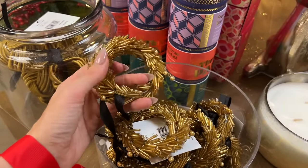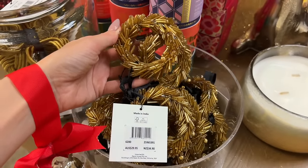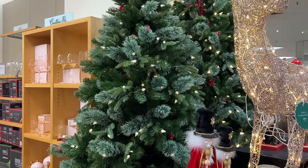These are really cute. They are napkin holders. So you get a set of four for $30. They've got some beautiful trees, which I love.